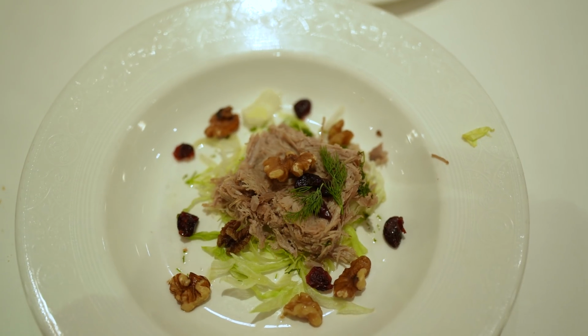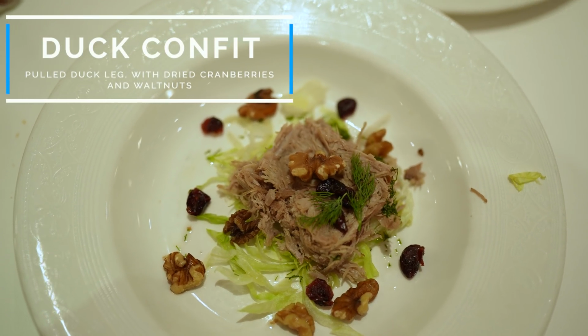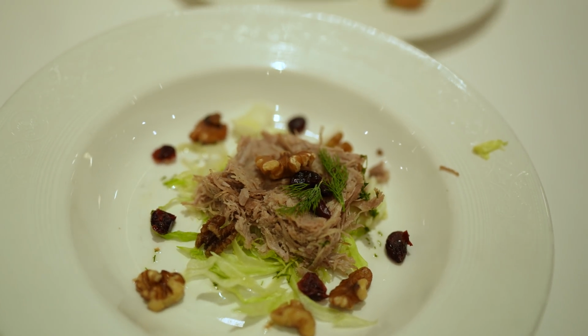For my appetizer tonight, I went with the duck confit, slow-cooked duck leg pulled and garnished with dried cranberries and walnuts. This is served cold, not warm. Pretty good, and it's a nice kind of lighter start to the dinner, I guess. But like I was saying earlier, feel free to get more than what maybe you would normally get. But obviously, like Taylor said, we went to escargot.